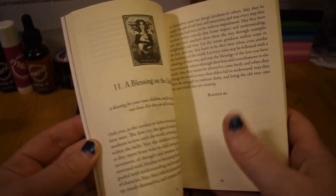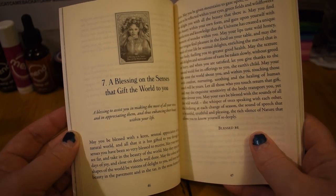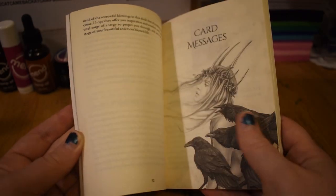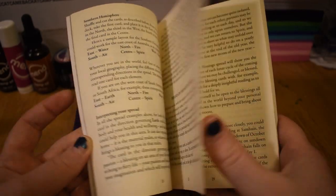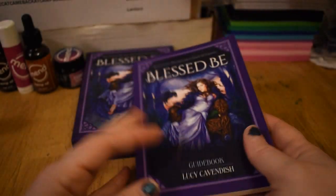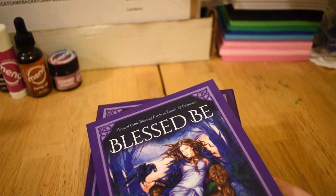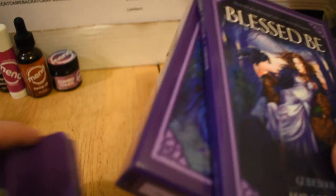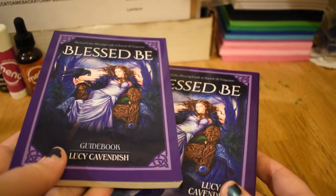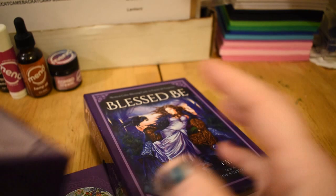Other than that, the name of the cards tend to be fairly straightforward, but if you do want to get more in-depth than just what the card says and the images on it, there's this whole book here for it. It's got some information on spreads, so that's helpful. I hardly ever use the book for this, and I almost prefer not to, but that's just me. Watch, in like a month, I'll be doing readings, and I'll be like, let me read out of the book. Just kind of depends on how I feel.